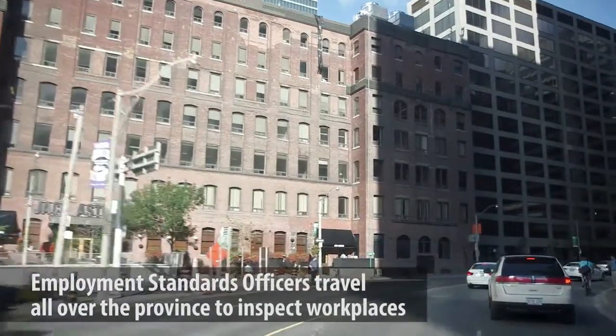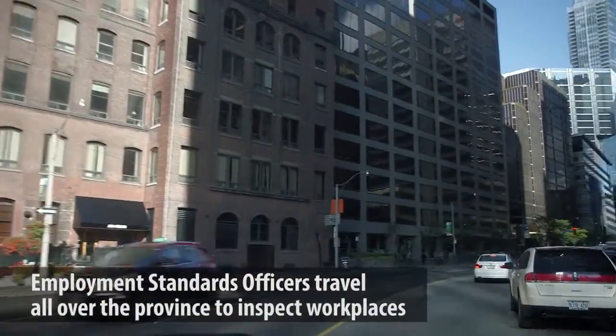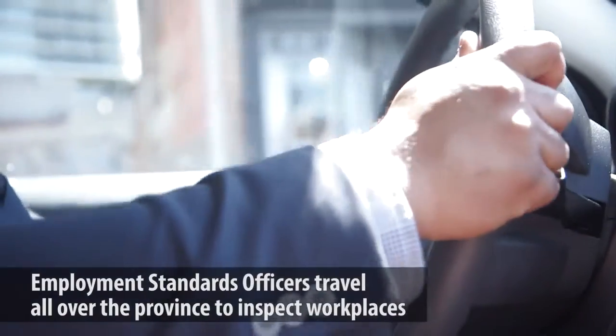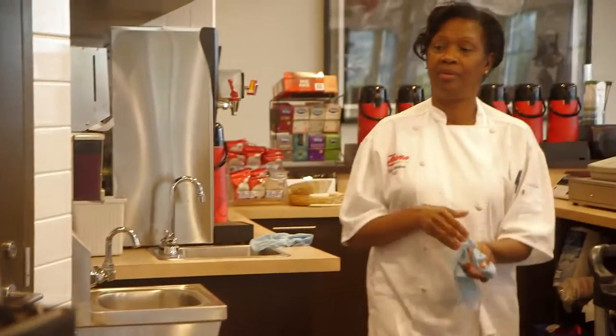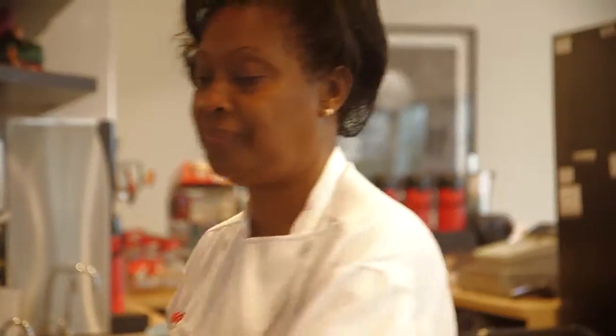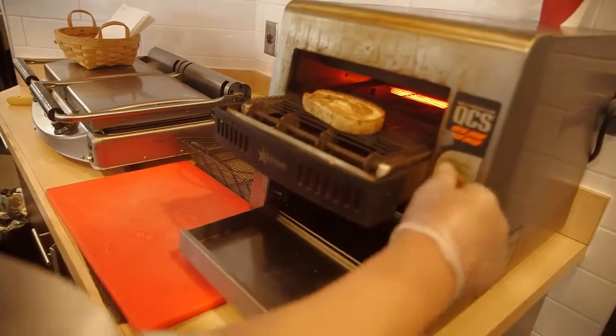The role of an Employment Standards Officer is to conduct inspections and investigations. These inspections make sure employers are complying with their responsibilities under the Provincial Employment Standards Act.